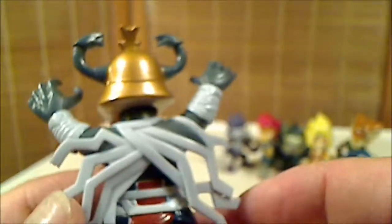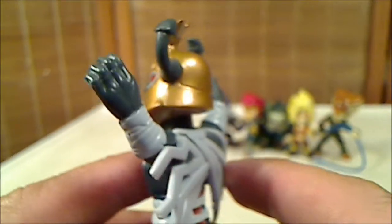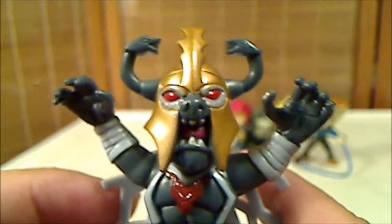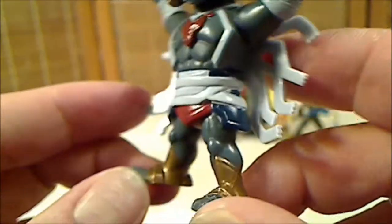Very nice looking. I mean, they just have great color. What's interesting is I'm not a huge Bandai fan, but when I do find a Bandai thing that I like, I really like it. So I don't have a huge Bandai collection, but the ones I do have, I really enjoy. This is Mumm-ra.